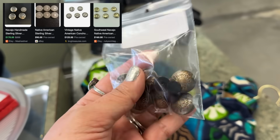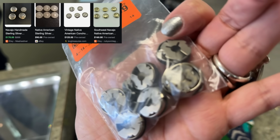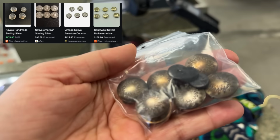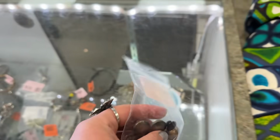I always check the jewelry counter before I check out, and I found these beautiful Native American sterling silver button covers, and they are only $5.99. That is a bargain. This set should be worth at least $100, if not more. Okay, I'll definitely get those.